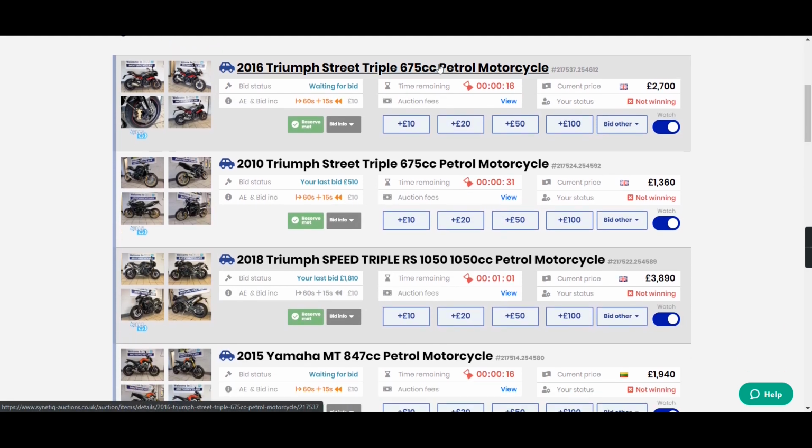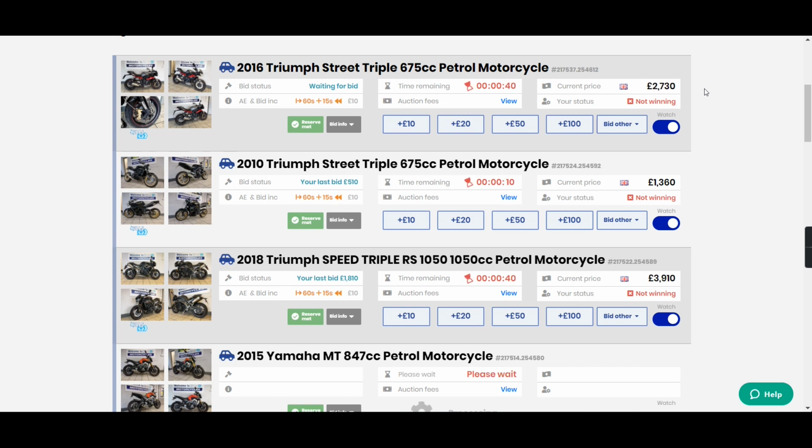But as I said, the Street Triple 675 up here, which needs very minimal work, you can buy one, I would think, for 3.5 grand uncrashed. So that's over 3 grand, well over 3 grand so far on that one. So I think that's beyond its price range personally. Because as I said, it's not just 2.7, it's 2.7 plus 300 quid in fees, 150 quid to get it to your door. Yep. I don't see the value in that.